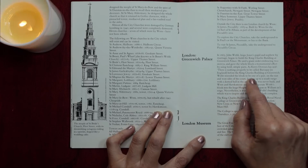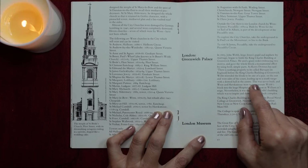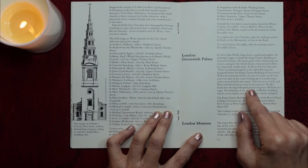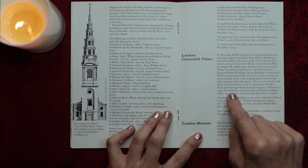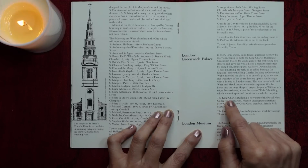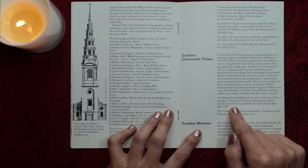Webb intended the block to be one of a pair on the east and west sides of the court, leading up to a south range with a domed hall in the centre. This was never built, and Wren and Hawksmoor were to incorporate Webb's block into the huge hospital project begun in William III's reign. Nevertheless, it was the style of Webb's building which was to inspire and dominate the whole complex. The King Charles building is now part of the Royal Naval College at Greenwich, nearest underground station, New Cross Gate.